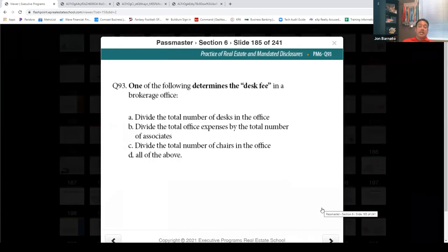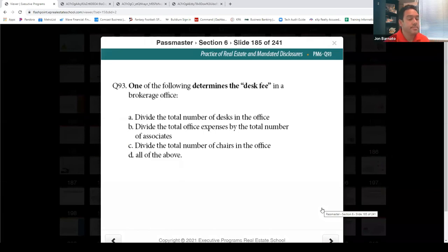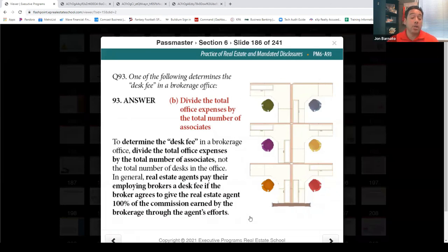One of the following determines the desk fee in a brokerage office. What's a desk fee? You pay to use all the services that the office offers. So how do we calculate a desk fee? B. Correct, B. You take the total expenses and you divide it. That is how it used to be done. It is not done that way any longer. So it's a much more complicated system, and there are a lot of brokerages that do it in a lot of different ways. So when you interview a brokerage, I recommend you get clarity around how they do their commission splits and fees.